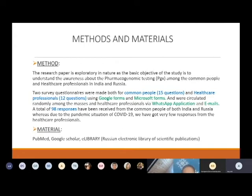Now the materials and methods. The research is exploratory in nature, and the basic objective of this study is to understand the awareness level of the people. For this I prepared two survey questionnaires, for common people and healthcare professionals, using Google Forms and Microsoft Forms. My research consultant, Dr. Aleksandra, helped me a lot as she translated my questionnaire into the Russian language and shared it with the Russian population. They were circulated randomly among the masses in Russia and in India.